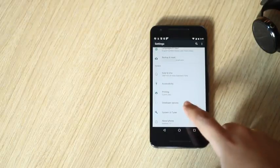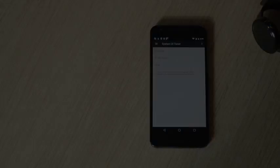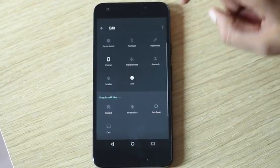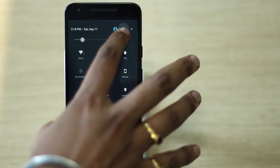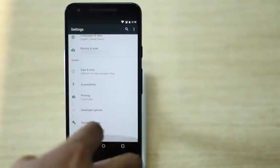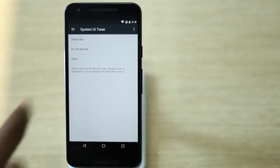If you like fiddling around with hidden options, Nougat, like Marshmallow, features System UI Tuner options, which brings some cool hidden features. To enable System UI Tuner, go to Quick Settings and press hold the settings cog icon for around 5 seconds. Once you release the press hold, you will get a message saying "Congrats, System UI Tuner has been added to settings." You will then find the System UI Tuner at the bottom of the settings page.